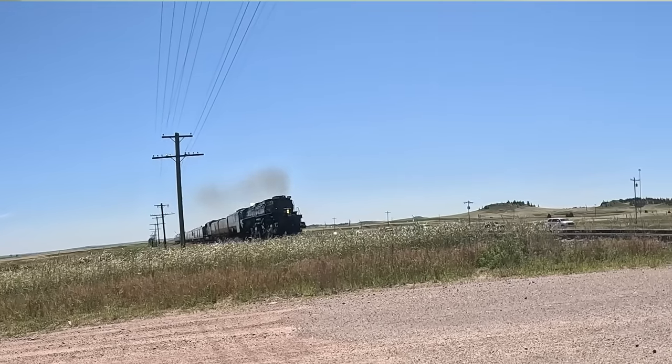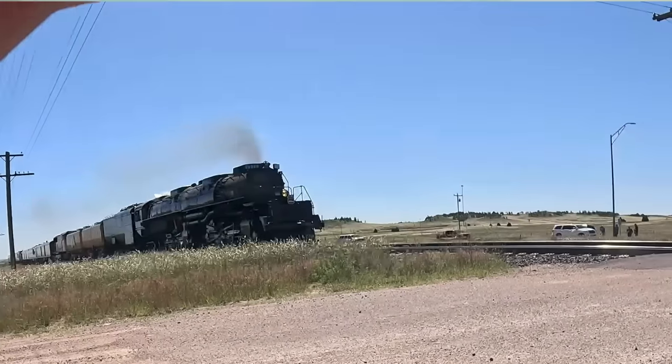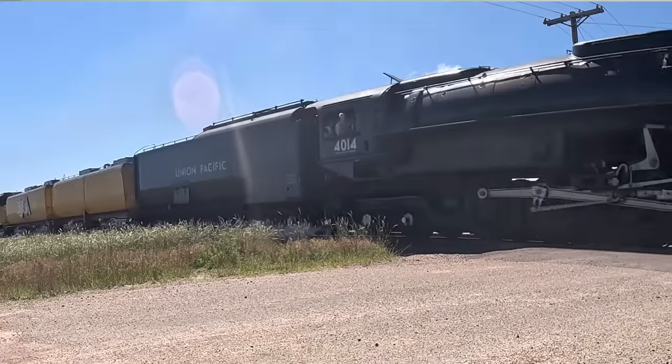And of course, this gets into a very nuanced conversation of how do you define biggest? I do want to say that it is the biggest operational steam locomotive right now here in 2024. And that's not very likely to change anytime soon, if ever. But back in the day, when it was new and working for the railroad, it was not really the biggest by any metric. So let's get into it.